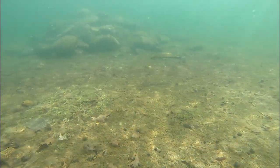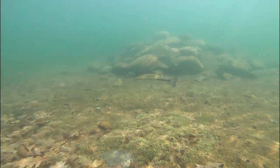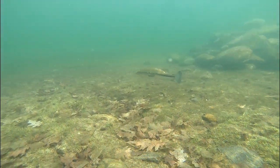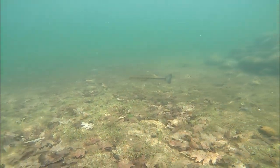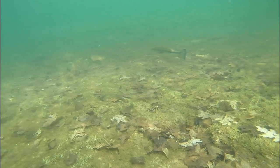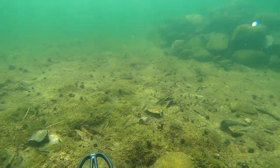Here's one of them. This guy never came too close, but he was always in the background, seeing what I was doing. I then found a crowd of fish, so I started doing some stand-up comedy for them.